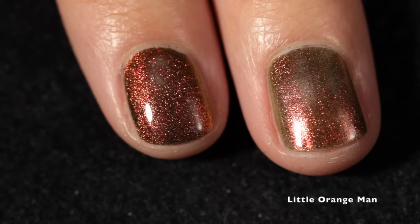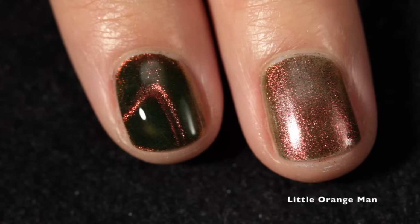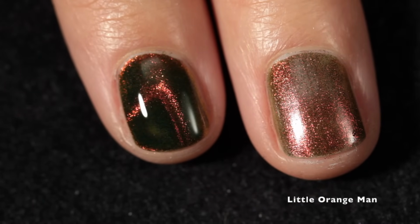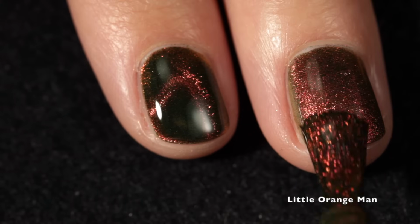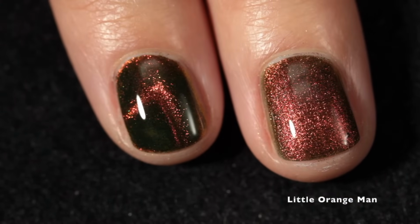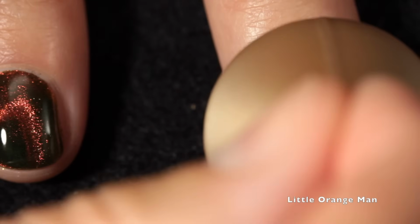So this has a really great formula. Again, putting down a coat of polish, then going in with the magnet. You can see how that green base reveals itself when you apply the magnet, and you just get this really rich, gorgeous effect.